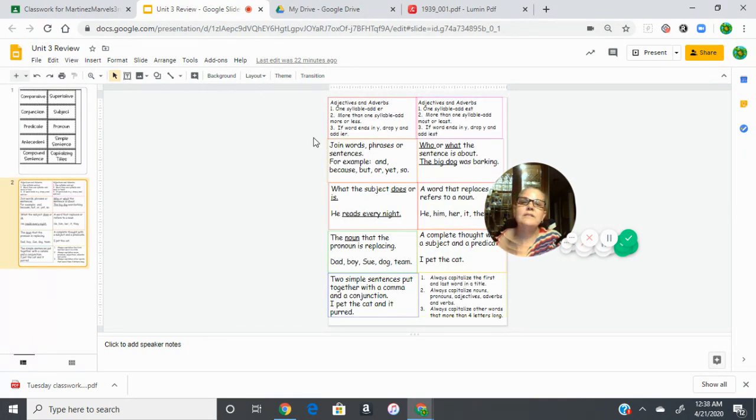So for the first one, comparative, here's your answer for comparative. For conjunction, the second one is your answers for conjunction. So just write the best you can, the smallest you can. If it has to go down below where the little window fills in, then just draw a line wherever it ends so that you know. You could also number them. Comparative could be 1, conjunction 2, predicate 3, antecedent 4, compound sentence 5, superlative 6, subject 7, pronoun 8, simple sentences 9, and capitalizing titles 10. So here are all the answers that you will need for that.